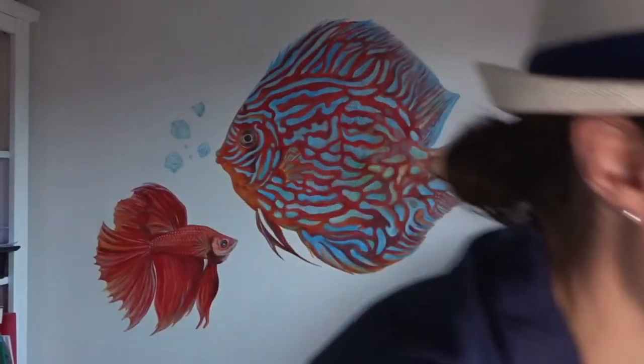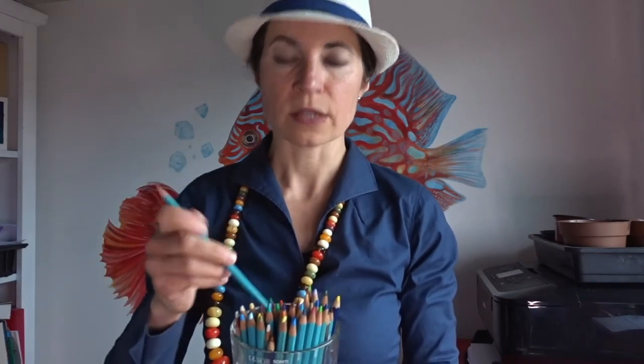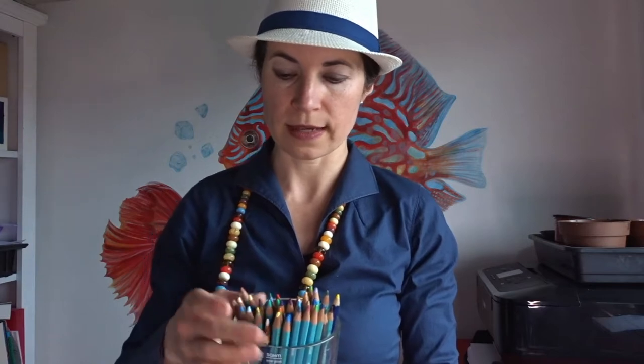Okay, and the next thing we need, but not necessary, just if you have it, is watercolor pencils. The way you work with them is a bit different than with standard pencils. So basically, when you draw over wet paper, the color dissolves very nicely. So I will show you some more details on how to work with that.